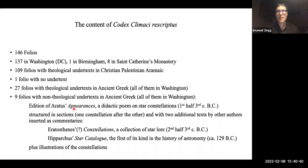they added a totally different text on star lore, written by Eratosthenes, and then even another totally different text, which is our star catalogue. And the only unedited part of this Codex Climaci Rescriptus today is actually the star catalogue. And then I'm only going to talk about this text here.